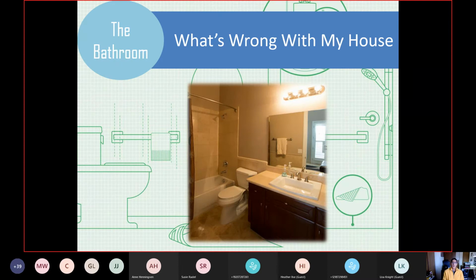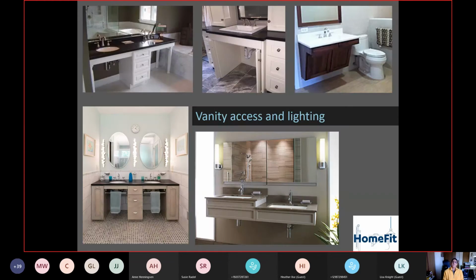Now, let's look at the bathroom. Very typical. I'm sure we've all had a bathroom, or maybe we have one in our home right now, where you've got a tub shower combination, a typical toilet, and a vanity with a sink in it. And then you have a decorative light fixture that goes above the mirror. So what can we do to make this better? Let's talk about vanity and vanity access and lighting.